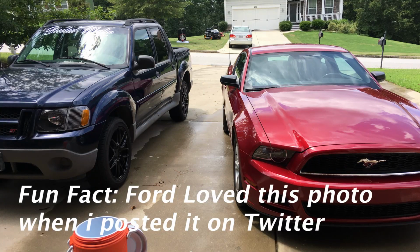I don't plan on getting rid of it anytime soon. And like I've said, and like you guys have seen in the last couple of videos, this is just the beginning. Like I said a few minutes ago, I never actually planned on modifying the truck. I planned on keeping it stock and driving it to the ground and replacing it with an actual enthusiast car. But I wound up turning it into my enthusiast car.